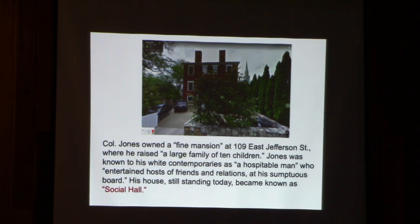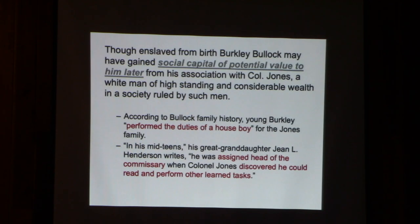And so Burkley Bullock would have known many prominent white Charlottesville residents through his association, through his enslavement. But that might matter, right? When you get to the later period of his life, when he's engaging in real estate and calling upon people to vouch for him or to co-sign a loan, these kinds of relationships matter. And so Jones, as a figure of importance in his life, that might mean something later. And that's where I'm getting at here, that he may have gained some social capital from his association with Colonel Jones, a white man of high standing and considerable wealth in a society that was ruled by such men.